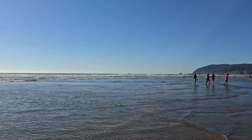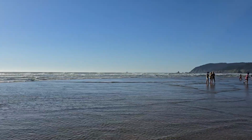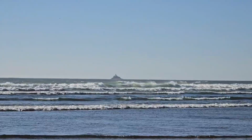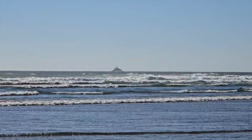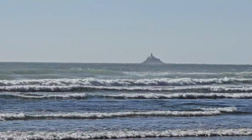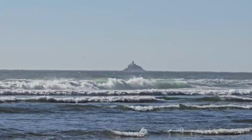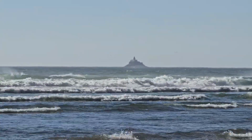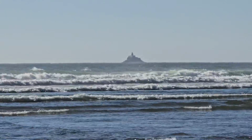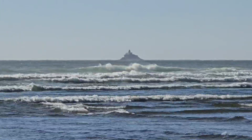And there's a big rock out there. Let me try to zoom there. There's a lighthouse which they have built over there. We were earlier at the Ecola State Park viewpoint where we can see it more up close, but it's still very far away. It's about a mile away from the Oregon coast.